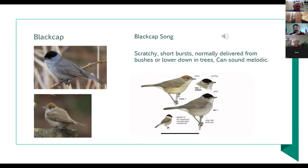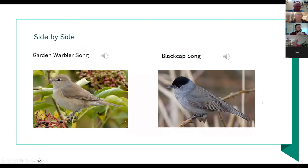As you can see, much shorter bursts of song. Still very pretty, very melodic, but I think it just lacks that fluty essence that the garden warbler has. And when you see them side by side, they are quite distinctive. The blackcap still has that greyish wash that goes all the way down onto the belly.